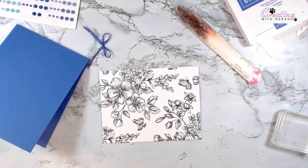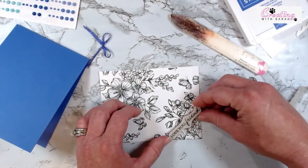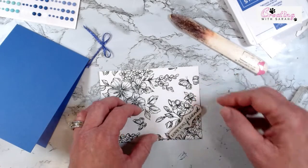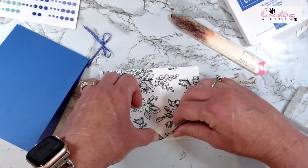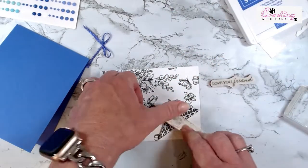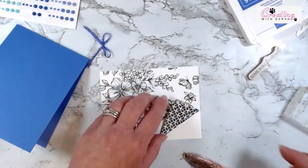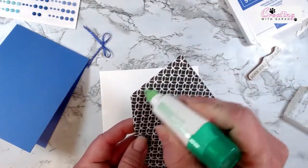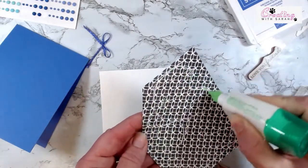Let's do Love You Friends. So let's put this down here. Oh my gosh, look how cute that is. And then that looks pretty good. Let's flip this up. Grab your bone folder. Let's make sure that's still going to fit. And it is. And this one is going to be sideways. You just have to make sure to glue it down to your card base right.